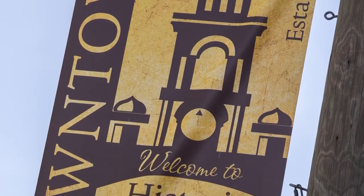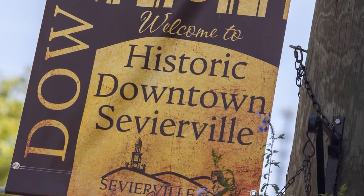We've got a lot of great activities for the family to do, for couples to come and do. It's perfect for girlfriends' getaways. Sevierville has a lot of fun things for people to do.